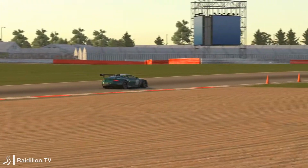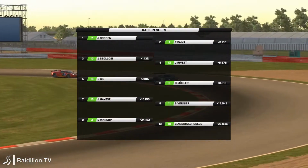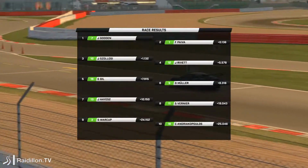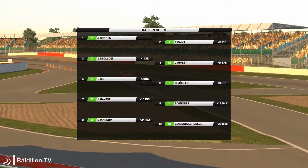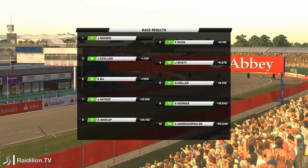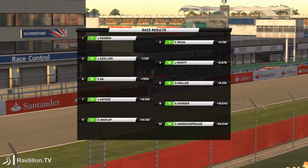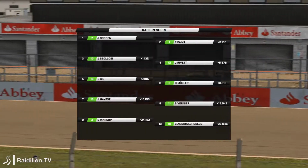Let's do it, with Jack Gordon winning the race by 0.135 of a second to Felipe Paiva. Jan Solosi, who was leading the race for a time, just had that slow down by Gordon, takes P3. James Rivet holds off his teammate into 4th, with Eduardo Gil, his teammate, in 5th. Dan Muller with a crispy, spicy triangle 6th place. Justin Hayes takes 7th. Simon Vernier 8th. Stefan Walkup will take 9th.